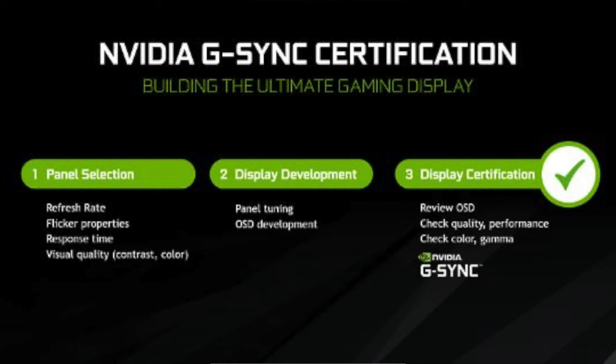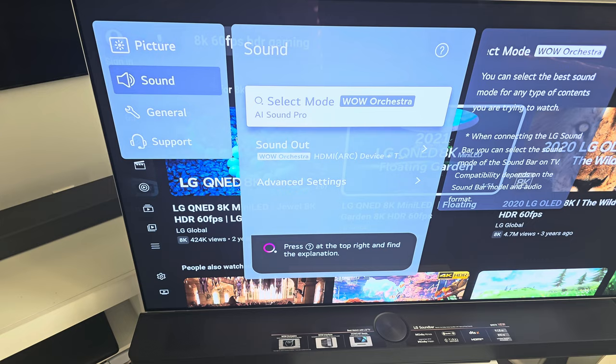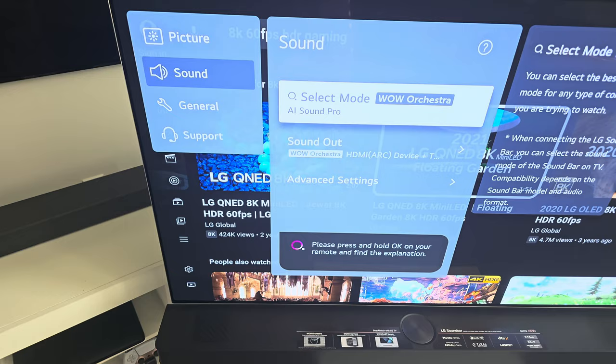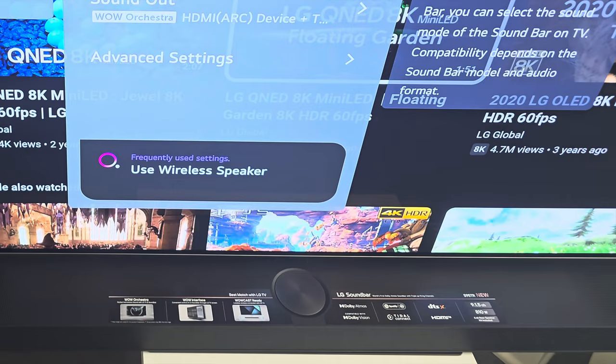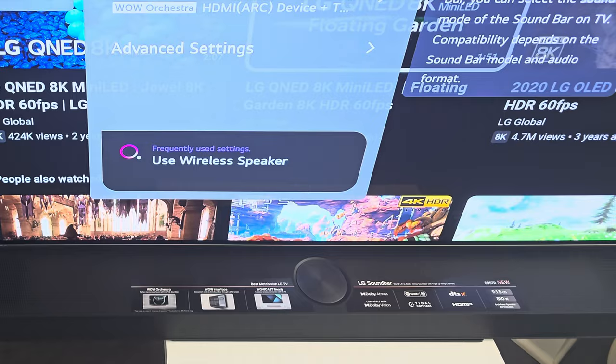When it comes to the audio of the G4, there's virtual 11.1.2 channel audio upmix, as well as voice remastering from the 4.2 channel speaker system and 60-watt output. The LG G4 A11 processor uses AI techniques to isolate and enhance the dialogue in movies and TV content. The LG G4 can also leverage its WOW Orchestra feature, which is a technology that combines the audio drivers in both the soundbar and the connected LG TV to deliver an expanded sound stage, similar to Samsung's Q Symphony. This feature is designed to work specifically with LG TVs and soundbars that support the WOW Orchestra technology.